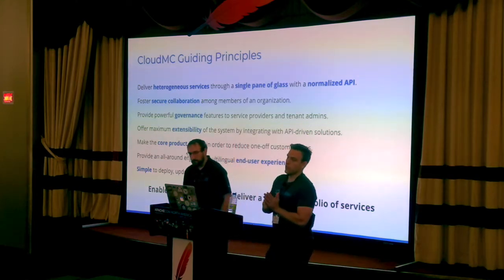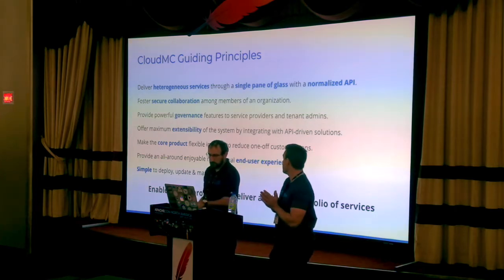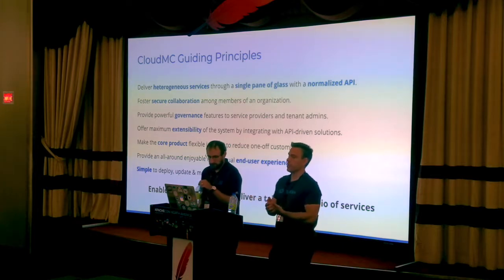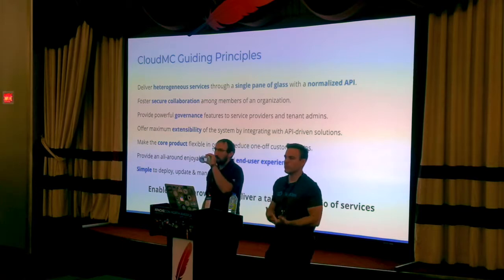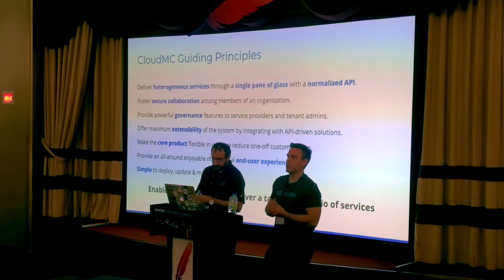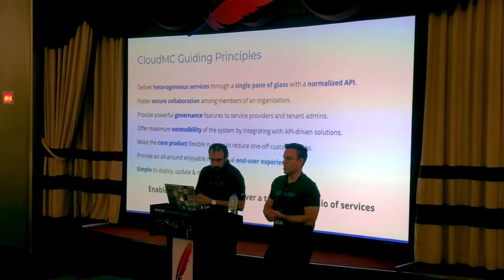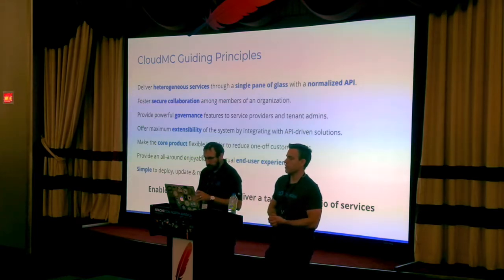So there's a few guiding principles that drive the way we develop and engineer CloudMC. We want to expose different services so that they can be consumed and managed using consistent patterns, paradigm, and security model. So we also want to foster very effective communication and collaboration between different members of a tenant, for example. People often work in isolation, but they also work in teams, and it's important that they have an elegant way of dealing with that kind of use case.